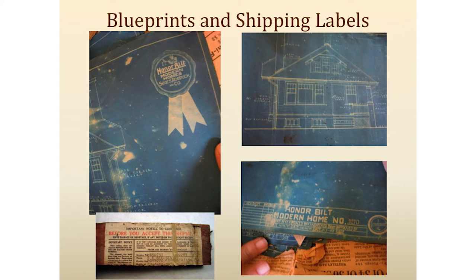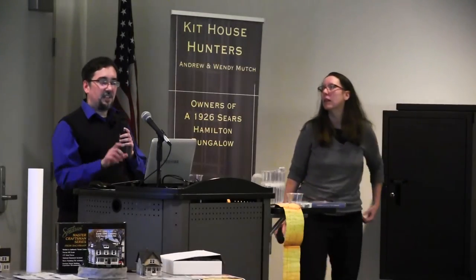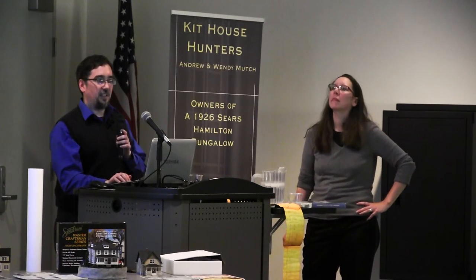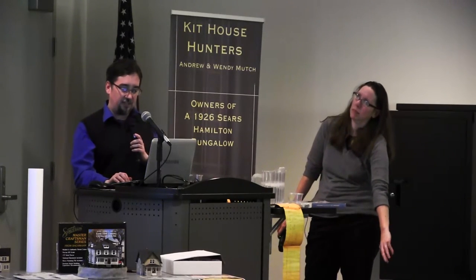We also often see shipping labels. Again, Sears shipped a lot of building materials separate from their kit house sales, and so a shipping label by itself isn't a guarantee that your house is from Sears, but it does make it more likely. It's the kind of thing where we piece together several different things, and a shipping label is a way that helps us identify a kit house.